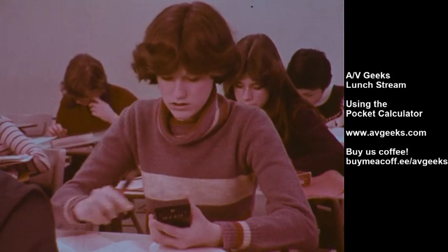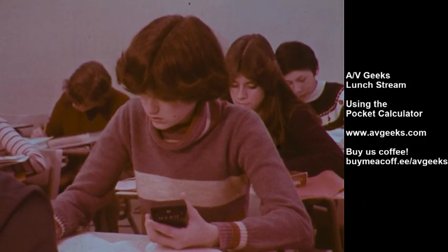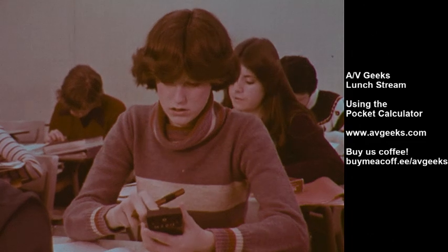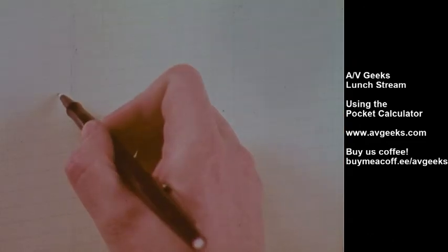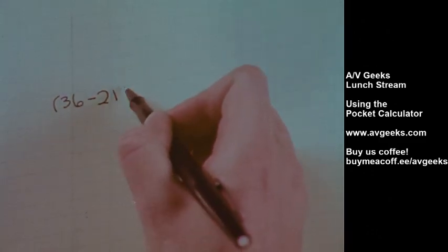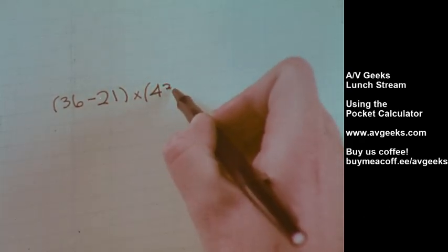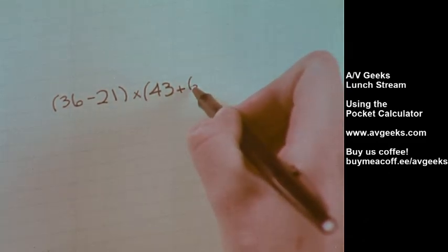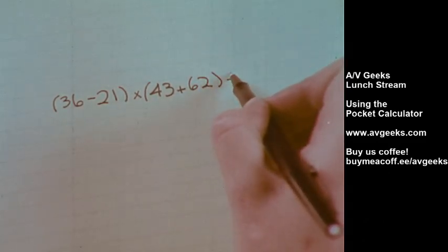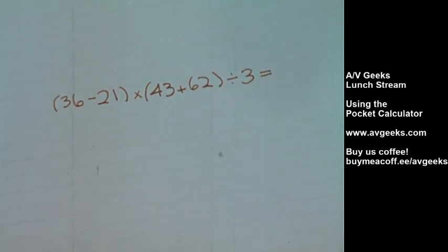Now that you know how to perform the 4 basic functions with your calculator, addition, subtraction, multiplication, and division, let's try something a bit more complicated. Here's the problem. 36 minus 21 times 43 plus 62 divided by 3. If you work this problem across from left to right on the simplest calculators, as you've done in the previous problems, you'll get the wrong answer. Let's try it that way.